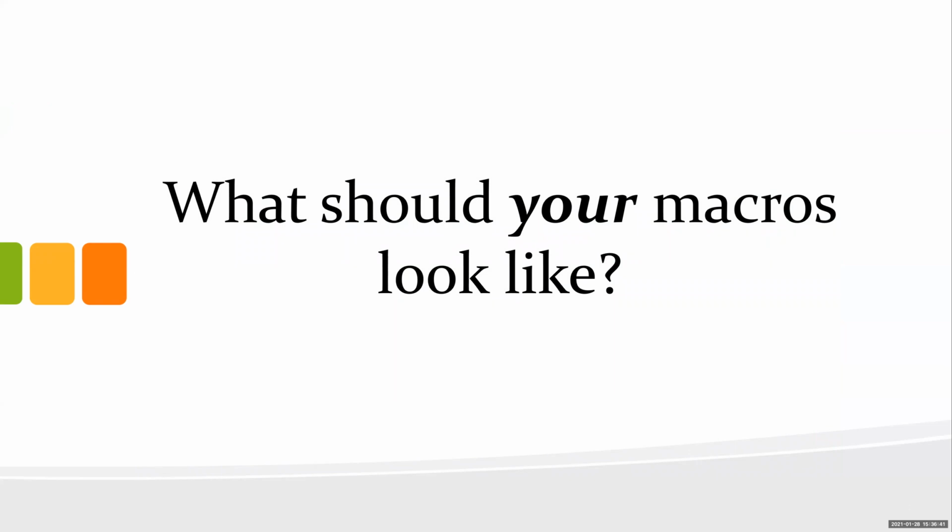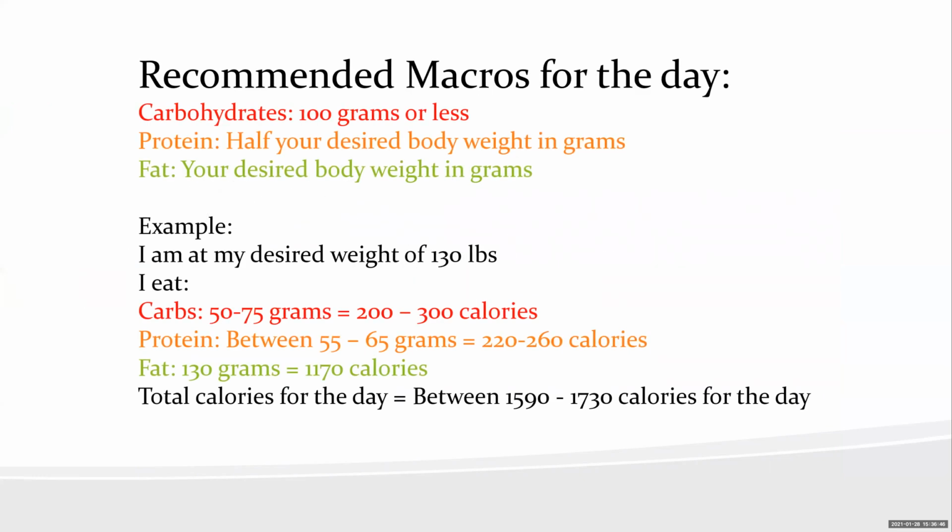So what should your macros look like? So let's kind of delve into that. Don't be so concerned about it right now, but more after we finish the program. This is how I'm going to shift you. So your recommended macros for your day will be carbohydrates 100 grams or less.